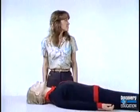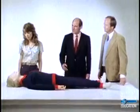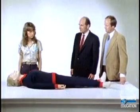Would you show us how this is done? Certainly. Let's go back to our demonstration area. Good idea. Andrew will use this special mannequin for our demonstration. Notice first that the victim is on her back following the use of the Heimlich maneuver. This position is the proper one for receiving mouth-to-mouth resuscitation as well.